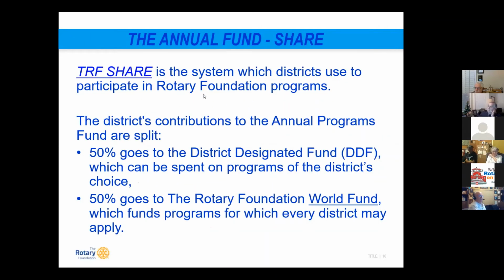The annual fund share system is something I guess we haven't talked about yet this evening. When you give money to the Rotary Foundation share designation, 50% goes to the district designated funds, DDF. So would anybody like more of a definition of what a district designated fund is?